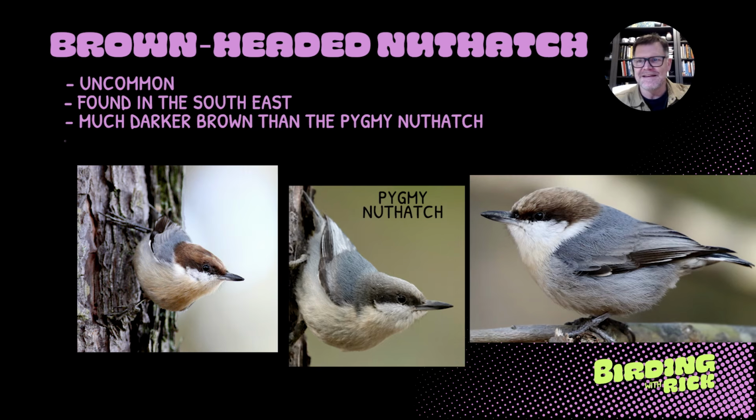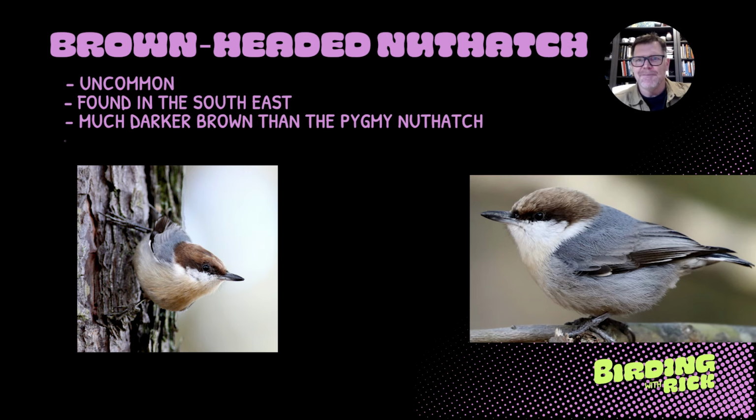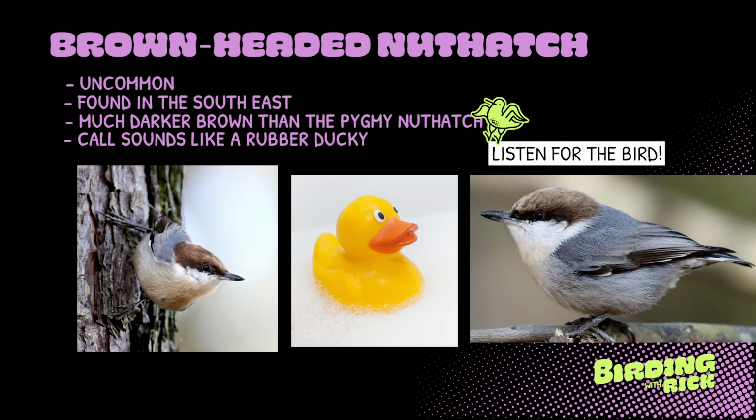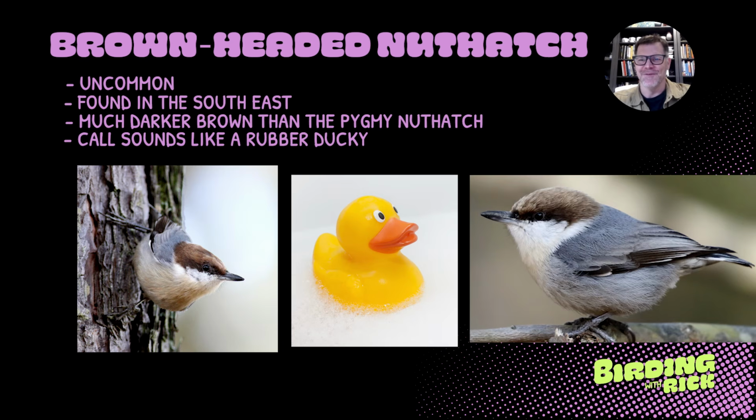The sound the brown-headed nuthatch makes sounds like a rubber ducky. Let me play that for you. Sounds just like a rubber ducky. That's cool. All right, that is all the nuthatches. Those are the four. And yeah, the brown-headed do not overlap with the pygmy.